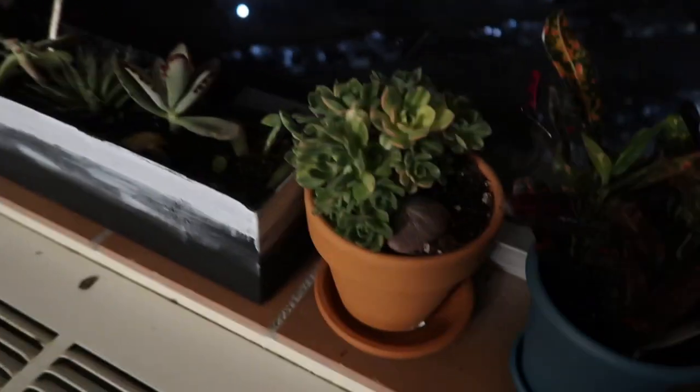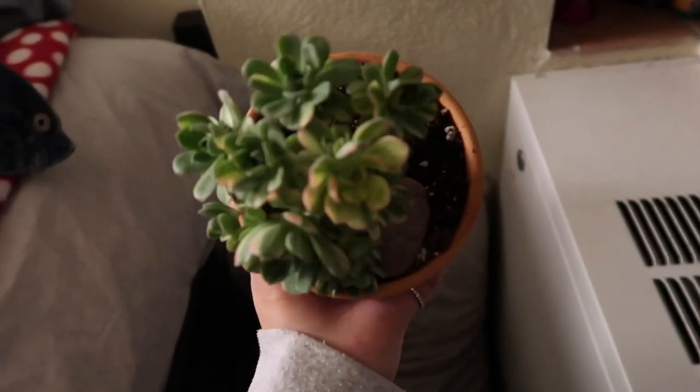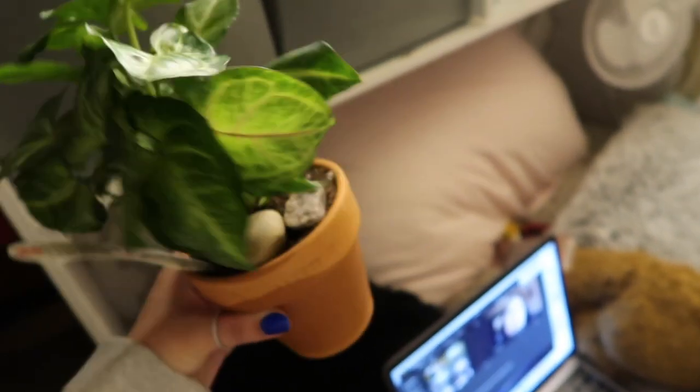To update y'all, I had my friends help me name my plants, so I just wanted to go by and tell you my new plants' names. Oh my god, Parmesan cheese. My friend Joel actually helped me name this one, and we named it Horatio, so I hope I'm saying that right. Oh, it's so cute, Horatio. This is Inez. I don't know how we came up with that name, we just did.